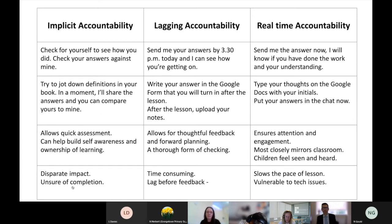And then again, in that third row, you've got the positives of that. So you can think and forward plan as a teacher, and you can thoroughly check. But also there's that time consuming element, if the children are not understanding it, if you need to go back and go over it, etc. And that lag before the feedback.